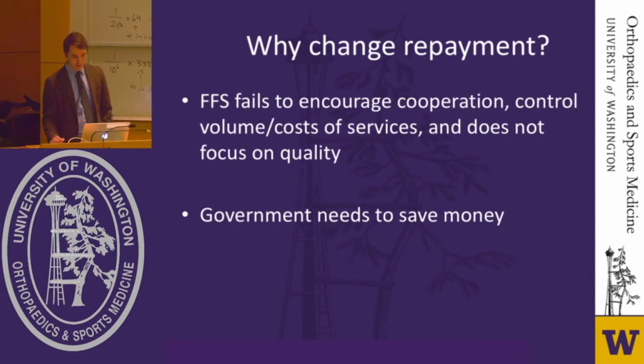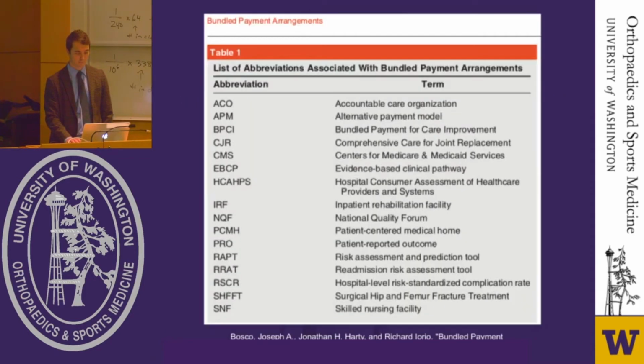And again, as far as why we should be changing and restructuring our payment models, fee-for-service doesn't do much to encourage cooperation, control volume, control costs, and it doesn't really focus much on quality. And our intent is to decrease healthcare spending while improving or at least maintaining quality. We can do this by creating incentives to eliminate clinically ineffective or duplicative services.